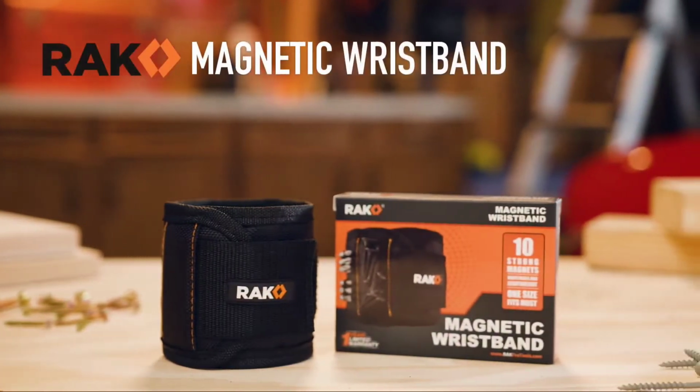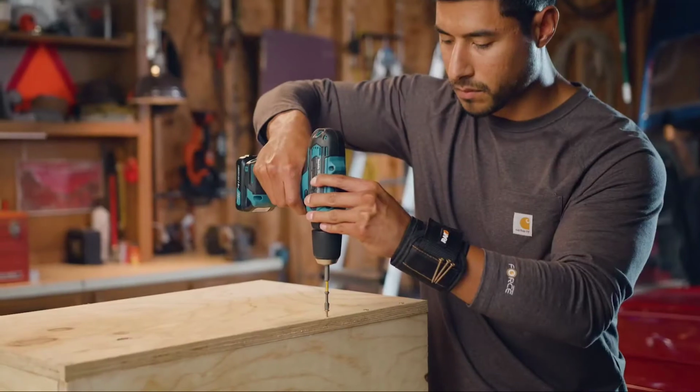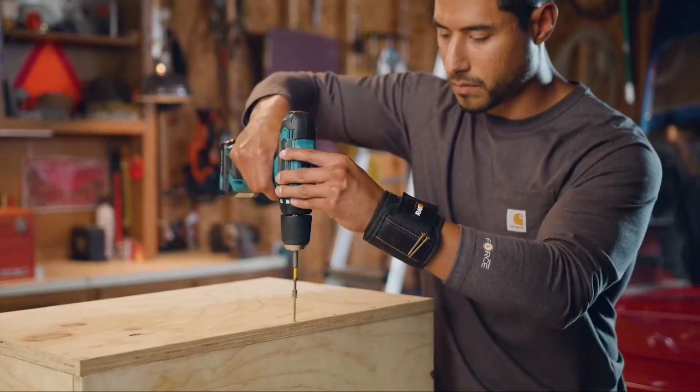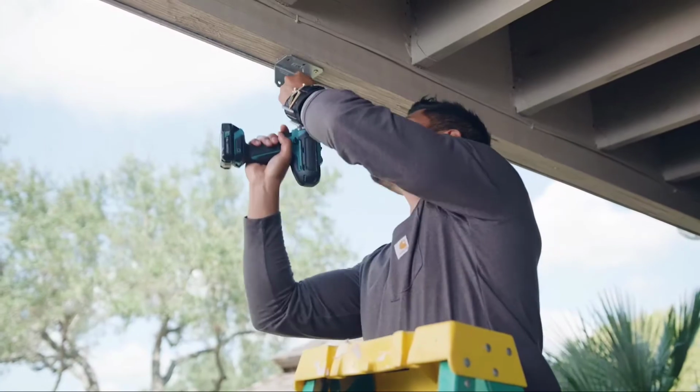Dropping and losing screws? Get back to work with the Rack Magnetic Wristband. Our wristband is a third helping hand when you need it most, with 10 super strong magnets to hold on to nails, screws, and other metal components. No more fumbling through pockets or gripping nails in your teeth.